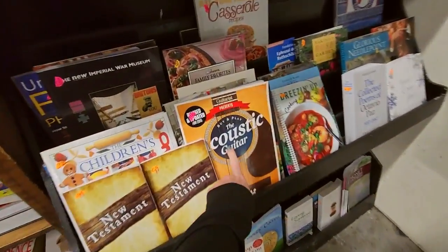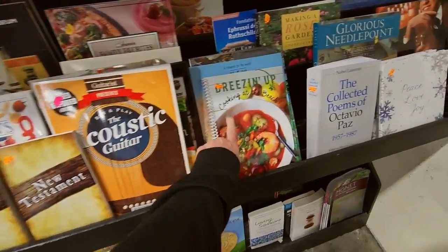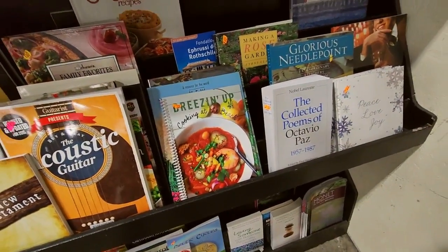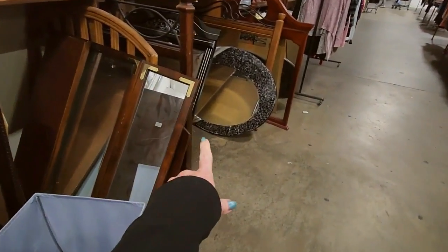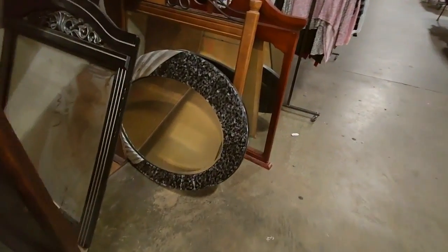You can get a book on the acoustic guitar and cooking at the beach. I don't cook at the beach. If I'm at the beach, I want somebody else to cook. I'm not cooking at the beach. I go eat out. Or I have a sandwich at home. I'm not gonna cook.